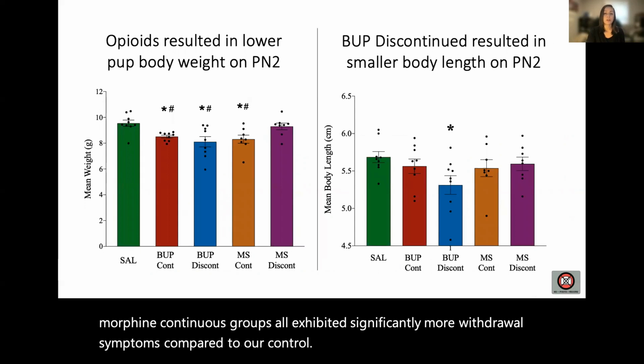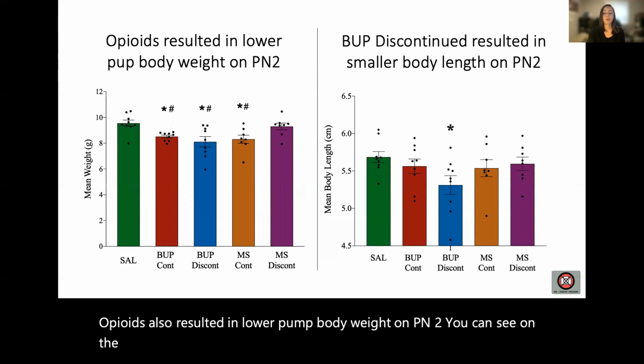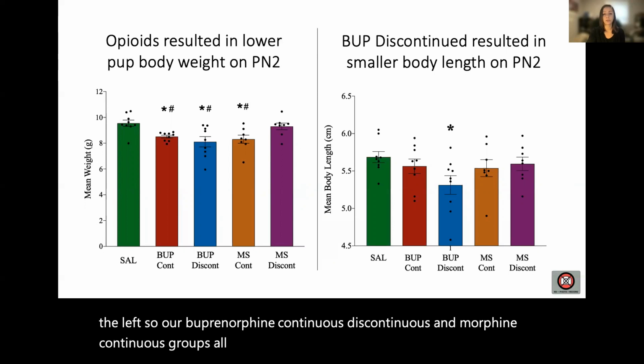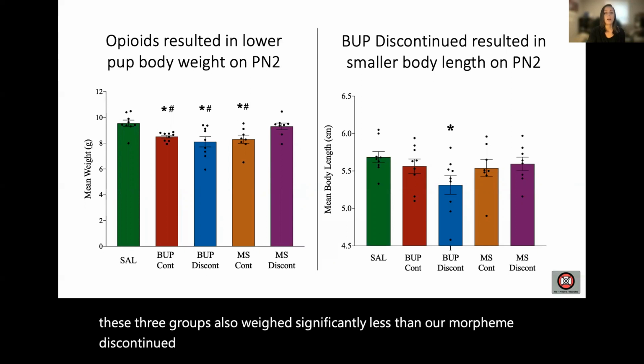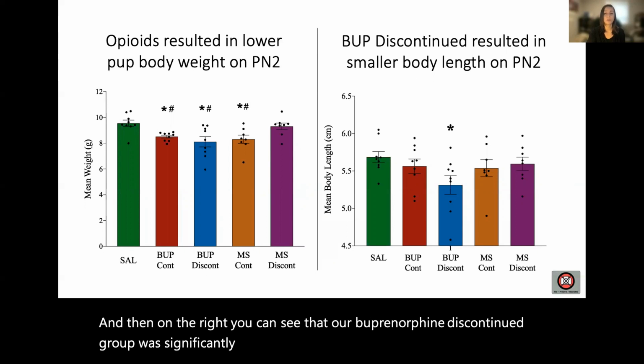Opioids also resulted in lower pup body weight on PN2, as you can see on the left. So our buprenorphine continuous, discontinuous, and morphine continuous groups all weighed significantly less than our saline group. And these 3 groups also weighed significantly less than our morphine discontinued group. And then on the right, you can see that our buprenorphine discontinued group was significantly smaller on PN2 compared to our control group.